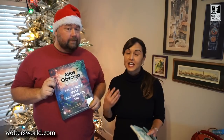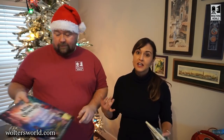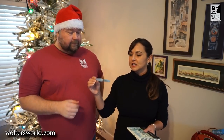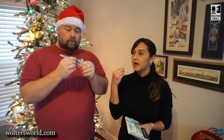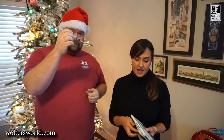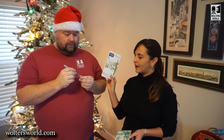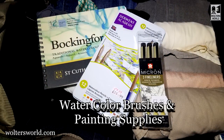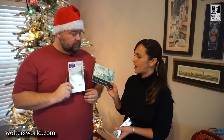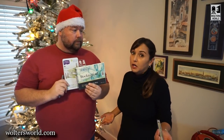And another way to capture the child's imagination is through art, right? So we like to give our kids these wonderful watercolor brushes. You just put water in them and you can either have a pot of paint or you can get some watercolor pencils. So they draw and then they get to move the paint around. It makes it really mess free, or less mess. And obviously to go along with that, you need some watercolor paper that'll stand up to water, right?